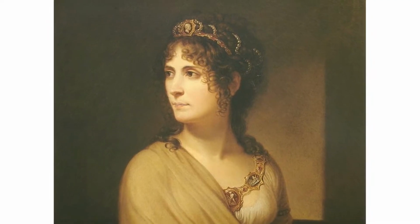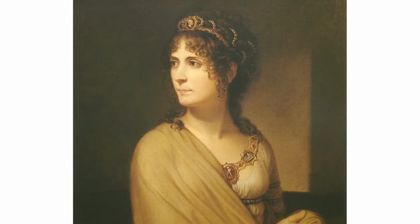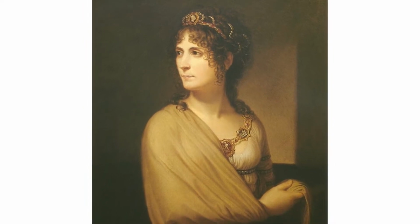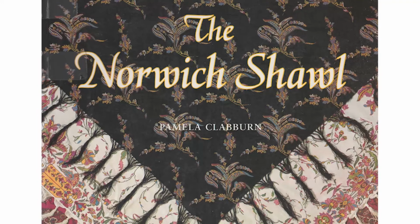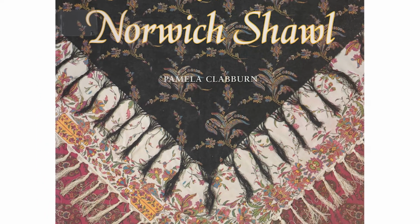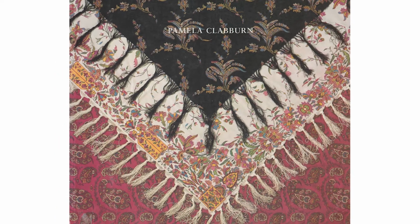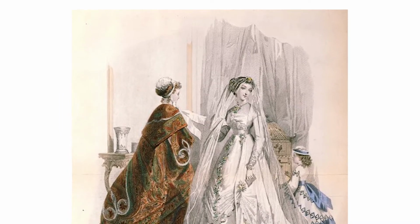It's said that the Empress Josephine had 20, and as they cost the same as a small house, they were rather expensive. And of course, what the rich have, the rest want. And that's where Norwich was ahead of the game, because they had this shawling that was ideal for making the shawls. And so from the end of the 18th century, as the fashion grew, they were right there up front.